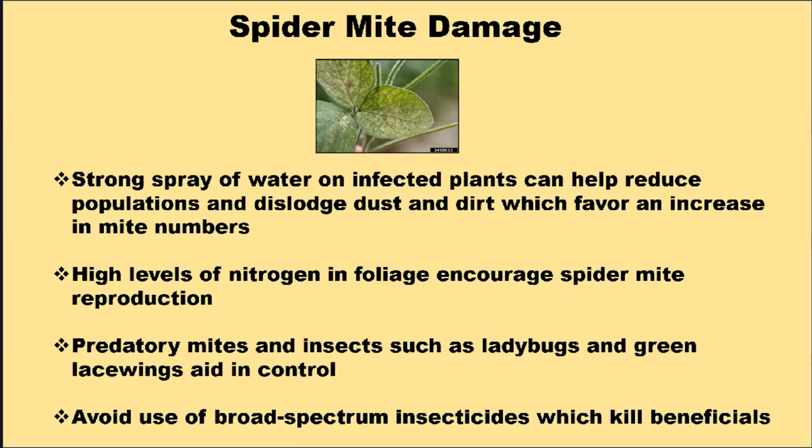High levels of nitrogen encourage spider mite reproduction. And the predatory mites and insects such as ladybugs and green lacewings, like we saw, will also help with their control. And once again, avoid the use of broad spectrum insecticides, which also kill beneficials.